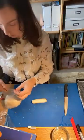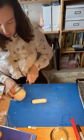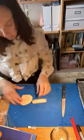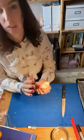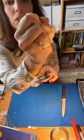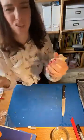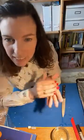Don't know where I thought I was getting all the time to do all this dough making. Right, there we go. So keep it wrapped up, and let's just squish all this together. Oh, I tell you what, that feels proper good. Kids love it.